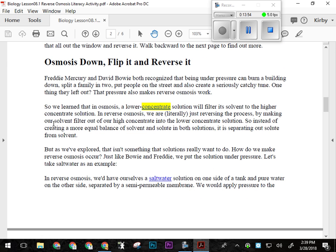All right, concentration refers to how much of something is dissolved in the water. So if I had two glasses of water, and in one I had one tablespoon of sugar and in the other I had five tablespoons of sugar, one of them is more concentrated than the other. It's got more sugar dissolved in the water. So concentration means how much stuff is in that water.